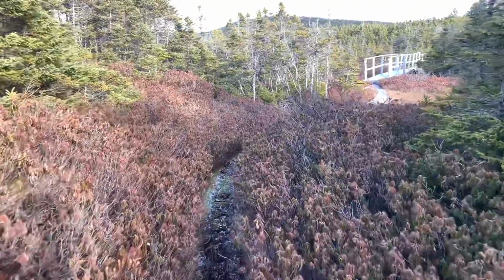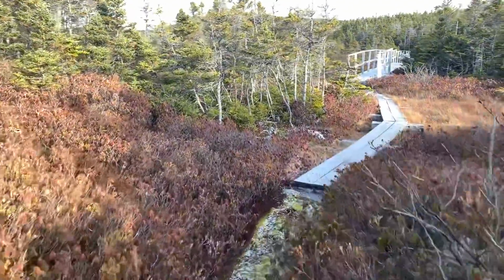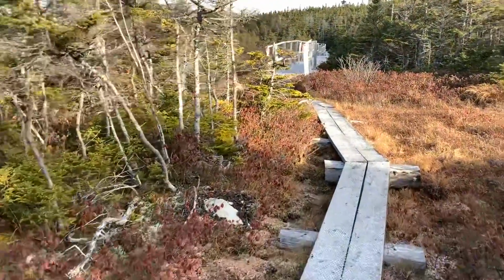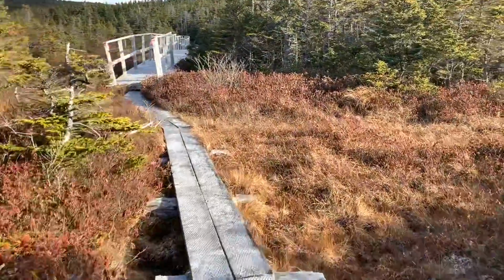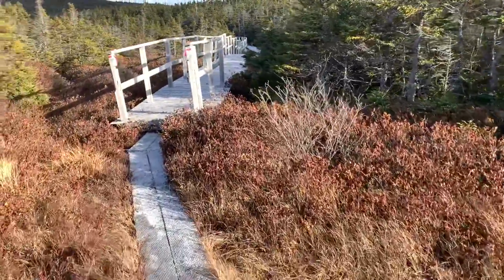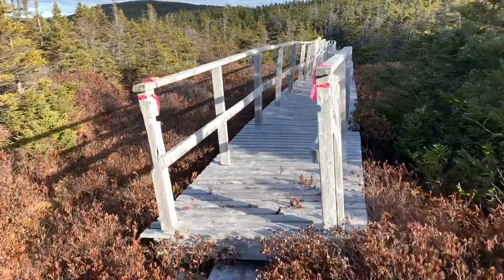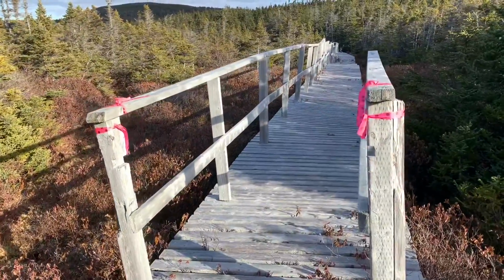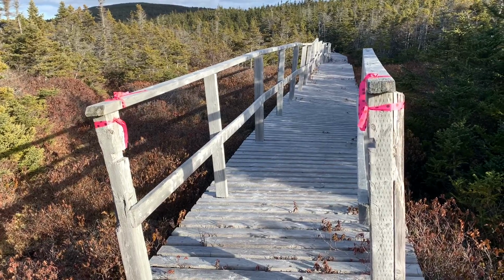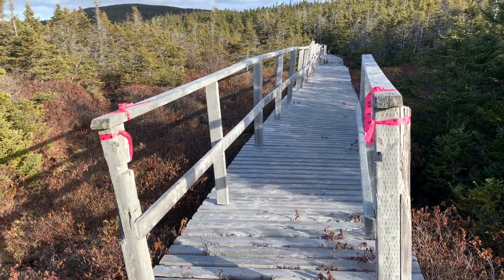And not too much farther along is actually the 1 kilometer point on the trail, and it's the boundary between Heart's Content and New Perlican. So the Heart's Content side of the trail is only actually 1 kilometer, and the rest of the way is into the boundary of New Perlican.